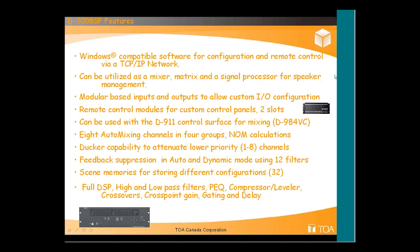We can do crossovers. We can control the cross-point gains in the matrixing. And we have gating capabilities and delay.